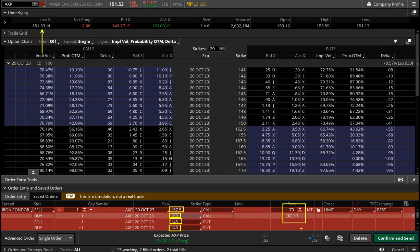Now, normally my rules are 33 to 50 cents per dollar of width, roughly. But when it comes to earnings, we don't have to get that amount because it's a one-day trade. We're going to open this up and close it the next morning. So whatever number suits you as far as money you could potentially make, that's good enough. For me, I might be happy making this trade for 50 or 60 cents, because I might be able to make 30, 40 bucks in one day. So I'm willing to accept less credit on an earnings trade than I would on a normal trade. But that is, briefly, how you make an earnings trade.